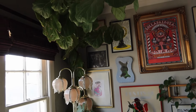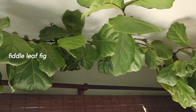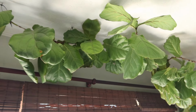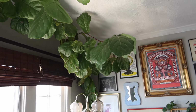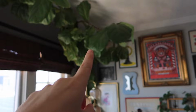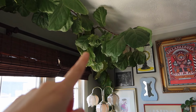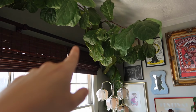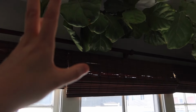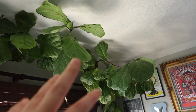Up here we have our famous Fiddle fig, and honestly you guys, we don't have secrets, okay? We really don't. This kind of just happened. When we got it, it started growing up, let's say it got to there after a few years, and then it started leaning towards the light. So we attached zip ties to the stem lightly to go around the curtain rod, and then once it got all the way out to here, we lifted it up, put those hooks in the ceiling so that it was secured that way. It's doing so good.